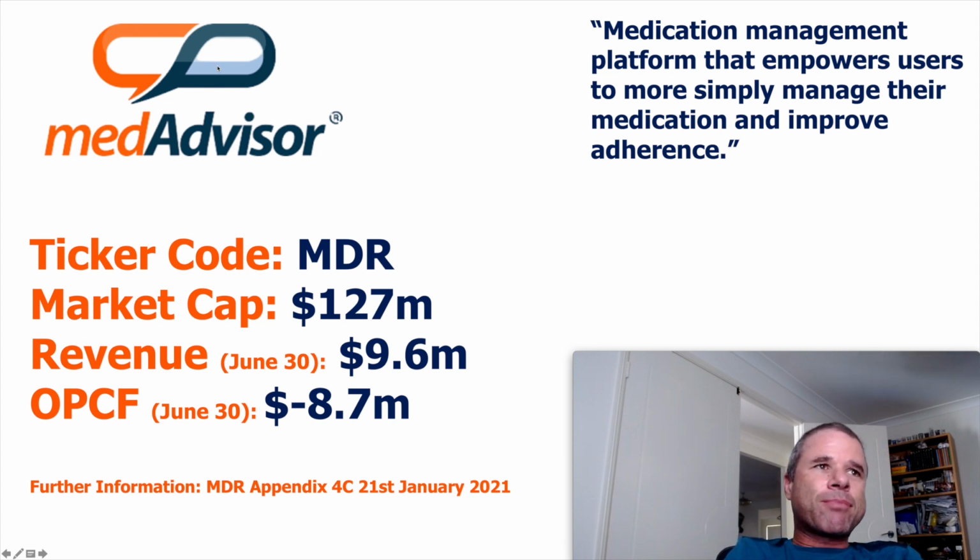So MedAdvisor, ticker code MDR, market cap 127 million, so quite a bit up there. And when you look at the last year's financial numbers, revenue of 9.6 and operational cash flow negative 8.7, you definitely want to see that operational cash flow turn around, particularly with a market cap of 127 million.